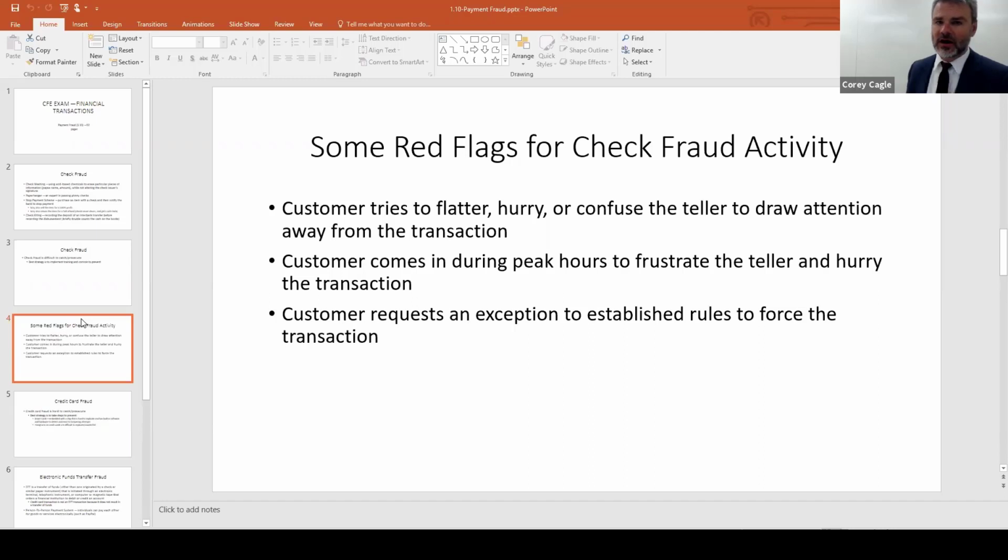But if they're in there, it's like, all right, we got to get this done. I got to go do this, and I got to be somewhere, and I'm late. Oh no, I'm so late. That kind of thing. And you'd be like, oh, okay, let's get it done. Be careful with that kind of thing. Or if they're trying to confuse you or distract you or something. If they're in peak hours trying to frustrate you when you're already frustrated.